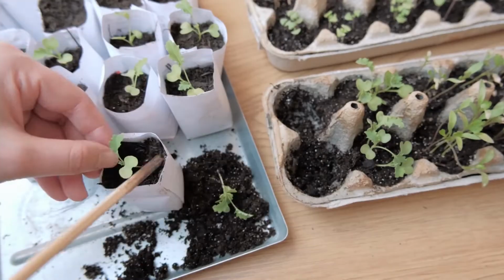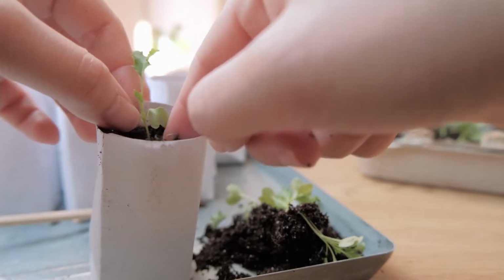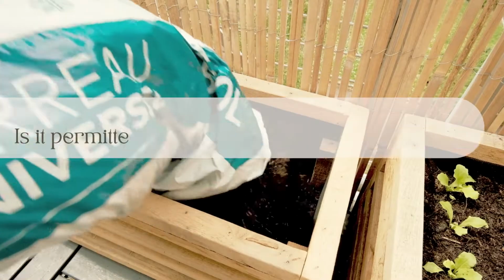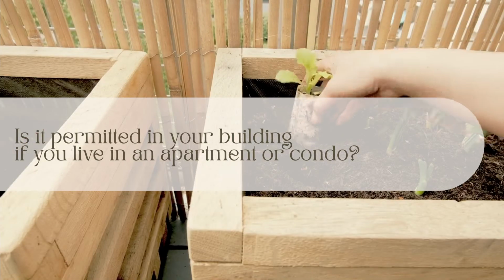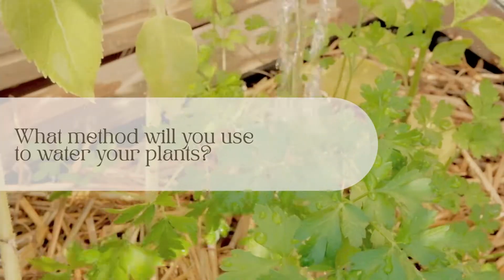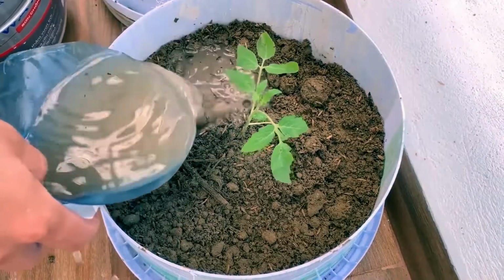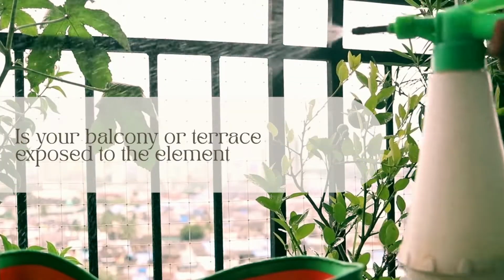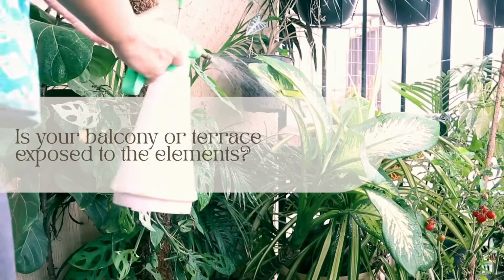As discussed in our previous video about growing vegetables on your balcony, there are some things to consider. Is it permitted in your building if you live in an apartment or condo? What method will you use to water your plants? Make sure your plant's surplus water won't fall on your neighbor's balcony below. Is your balcony or terrace exposed to the elements?